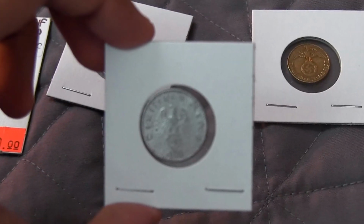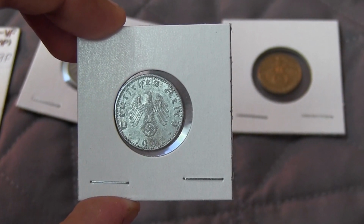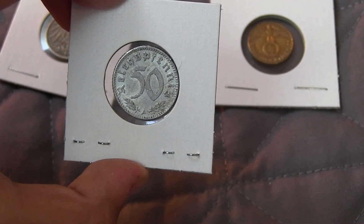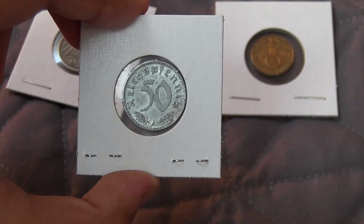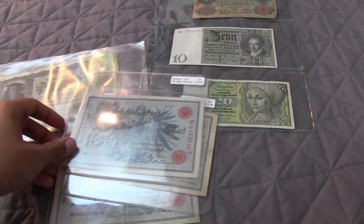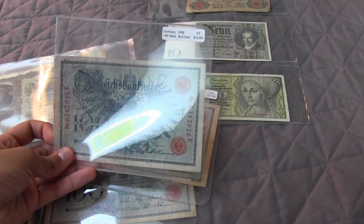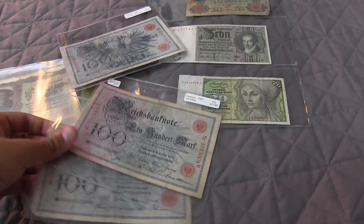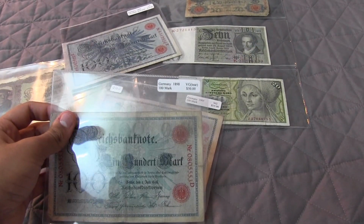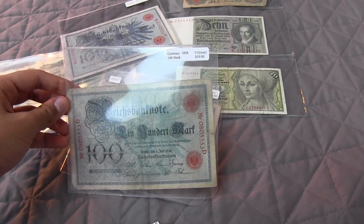And finally, 1943. Another Nazi swastika coin. And yeah, so pretty much the main focus of this video was the German paper money, which you can see I have quite a bit of. The oldest one was from 1898, which is neat since this is my only 19th century note.